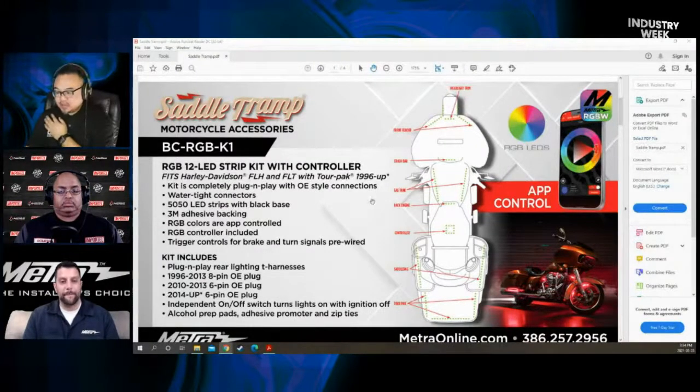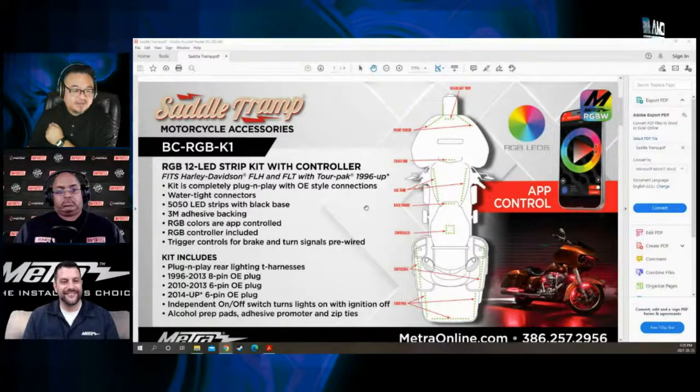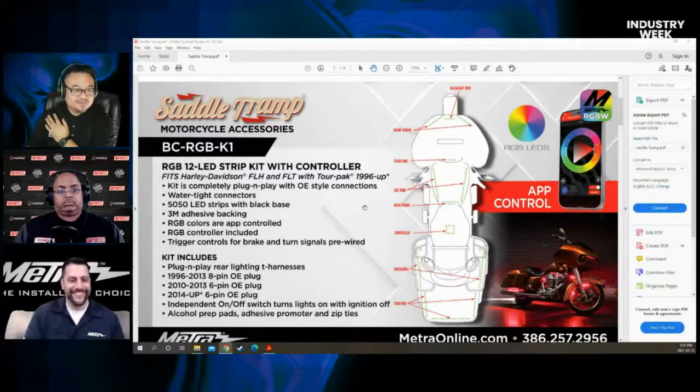Okay. Yeah. I can see the application: 96 to 13 with the 8-pin, 10 to 13 with the 6-pin, and of course the newer models, the 14 and up, that come with the 6-pin OE pin. Looks like a complete kit. You've got a customer that comes in: I need my bike to light up like stat. Yeah. It seems like this is the solution right there. And you say, oh, and by the way, you can use your phone to play the groovy lights. You got it. So pretty neat.